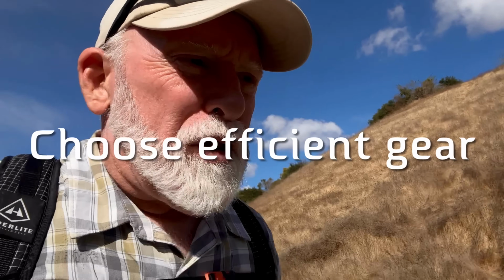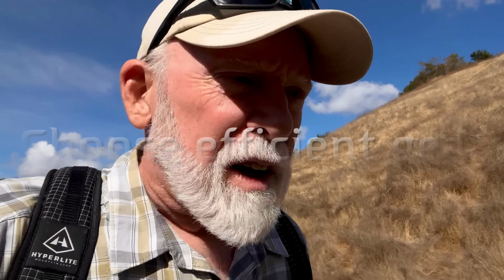Another thing to make your hike more efficient is choose efficient gear. I think there's been too much emphasis on lightweight gear instead of efficient gear. Sometimes more efficient gear may weigh a little bit more. I try to bring as many multi-use gear items as I can.